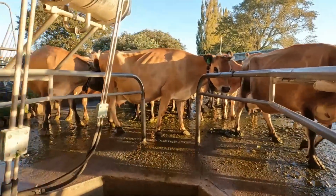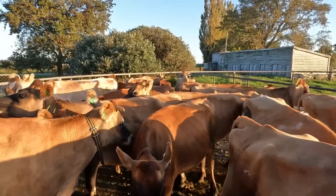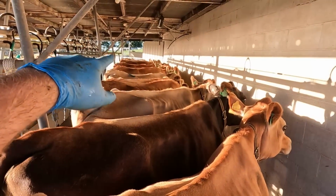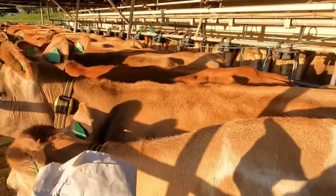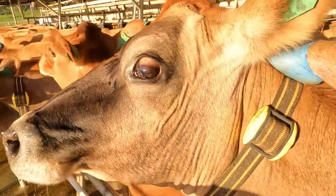That must mean there must be two out here in the yard somewhere. Can't see any blue lines. Oh no, there must be two in this row. The one up the front and that one. Just noticed this one here, 114. I haven't taken her collar off yet or painted her, but she is on my list, so she can go. And that makes the 10.